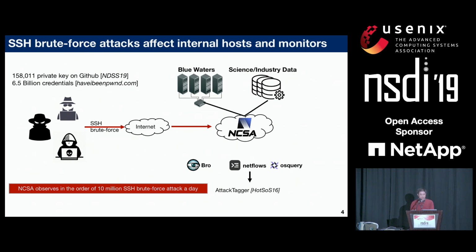Now, the problem here is that such attacks could come in a very large volume. We usually see attacks on the order of 10 millions of attack attempts every day, and that overloads both the alert system and the security analysts, and makes the security system not work as expected.